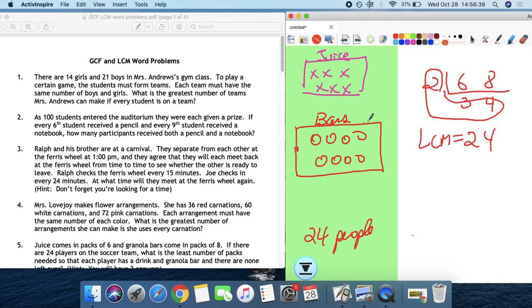Now, the easiest way to do this is, if I need to buy 24 juices, I can go 24 juices, and I divide by 6, right?